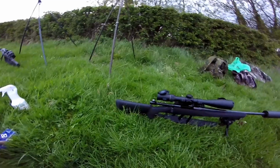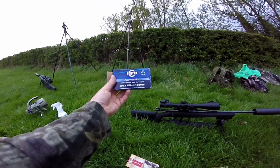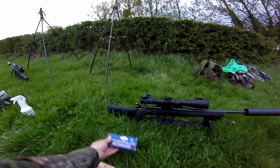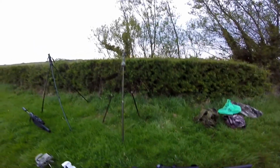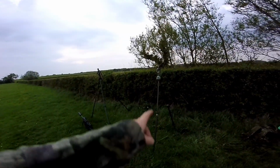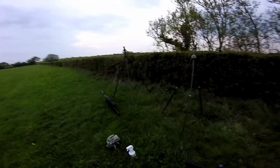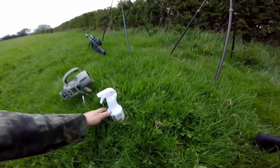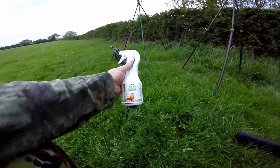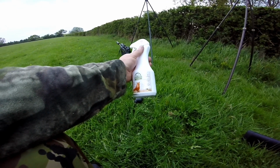And these PPUs, these are the 100 grain, so if a buck does happen to turn up, that's what we're going to be using. As you can see there, both of us are using the Primos trigger sticks. Clint's got the Gen 3 one, I've got the Gen 2, and also going to be giving this a bash tonight. First time using it, the old fox attractant, so no idea what it's going to be like.